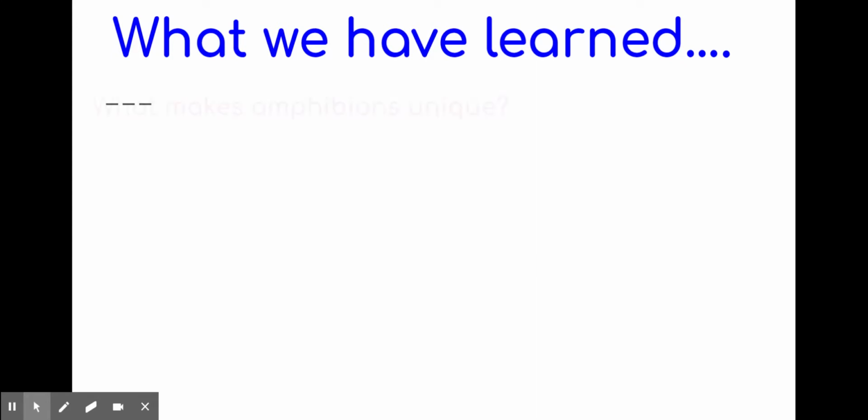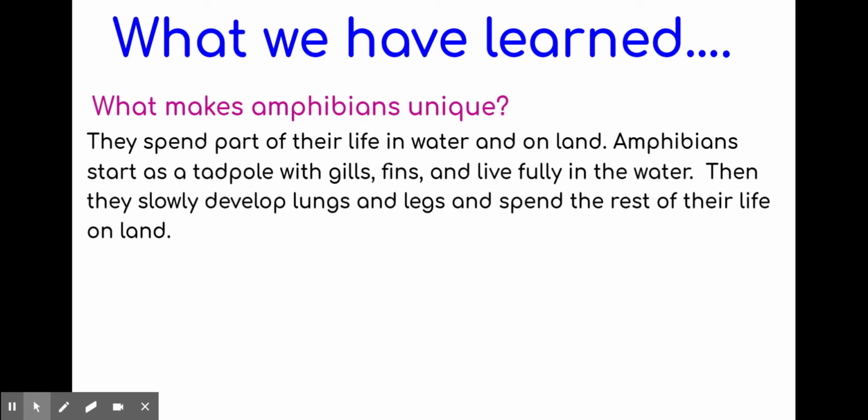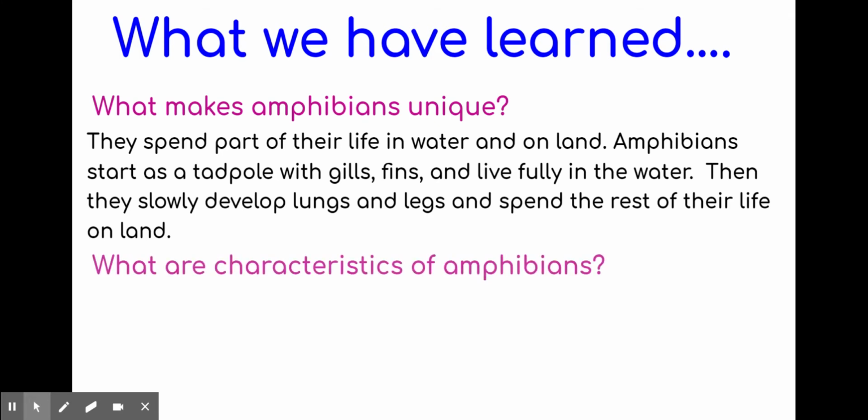Now, before we begin, let's review what we've learned. So, previously we talked about amphibians. What makes amphibians unique? Well, there's a few things, but one is they spend part of their life in water and part on land. Amphibians start as a tadpole with gills, fins, and live fully in the water. Then they slowly develop lungs and legs and spend the rest of their life on land.